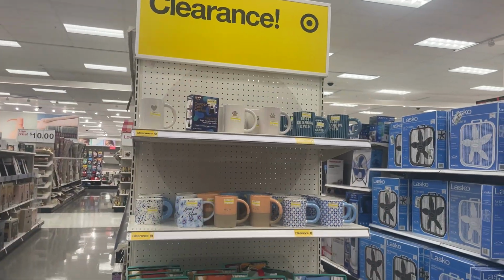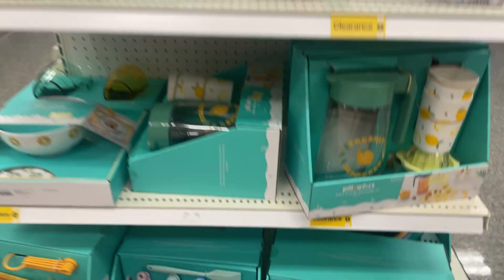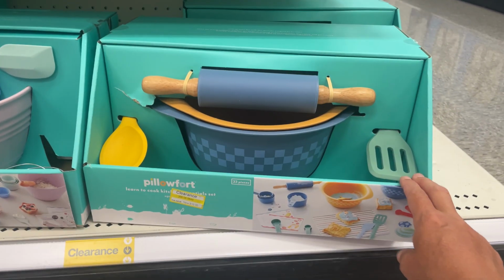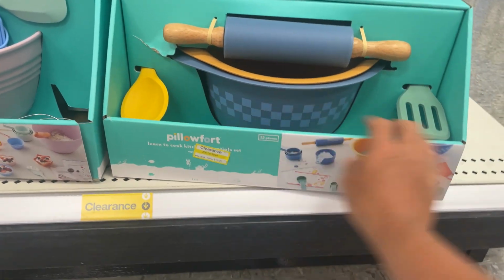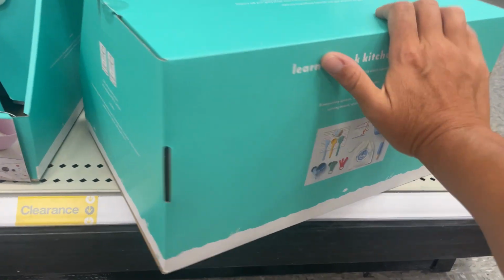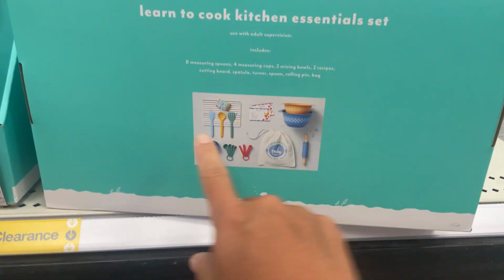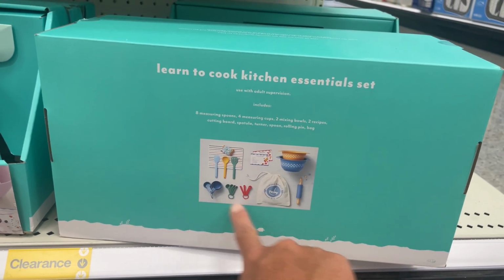All right, here's another clearance end cap. And I'm seeing more of these Pillowfort Learn to Cook sets. Here's another one. This is fun. It's got like a little rolling pin. It's got some mixing bowls. This is an essentials kit. It's got a spatula. Oh, this is great. I love that it's like a kit for kids learning.